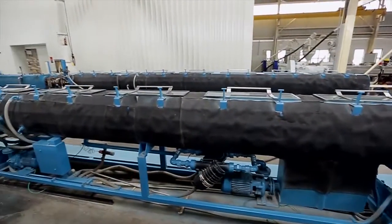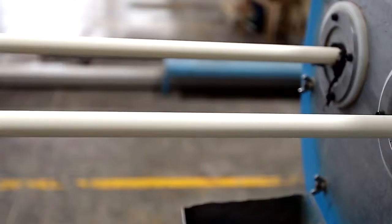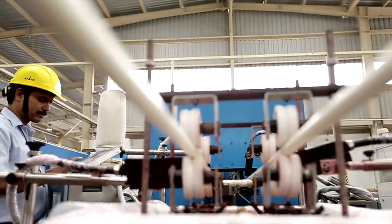Here, under the powerful spray of cold water, it is gaining a shape and the powder is getting transformed into a strong pipe. This process is so quick that in just 10 minutes, the powder has been converted into a strong, sturdy, well-formed pipe.